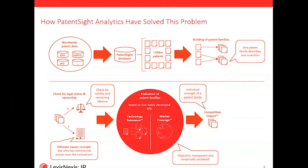Once again, we have a benchmark here. So what we do is we take the sum of all gross national incomes of those countries a patent family is active in, and we benchmark this to the gross national income of the United States of America, simply because this is the biggest economy at the moment.